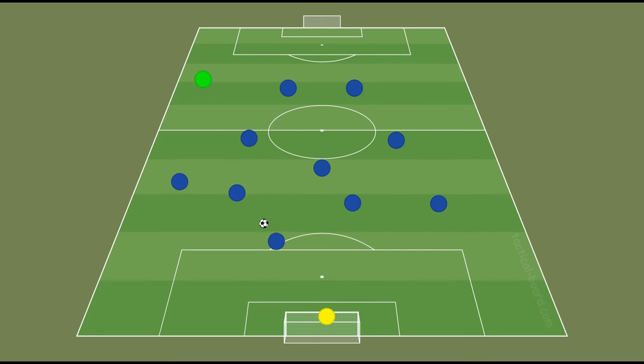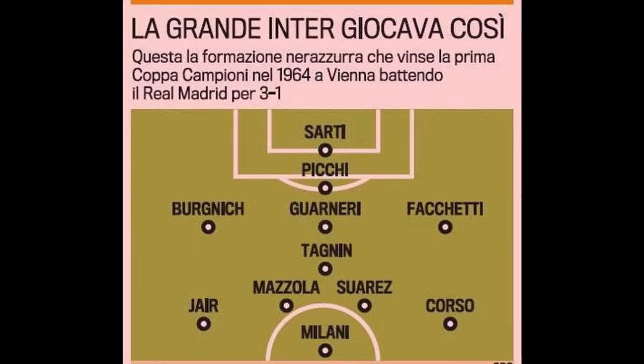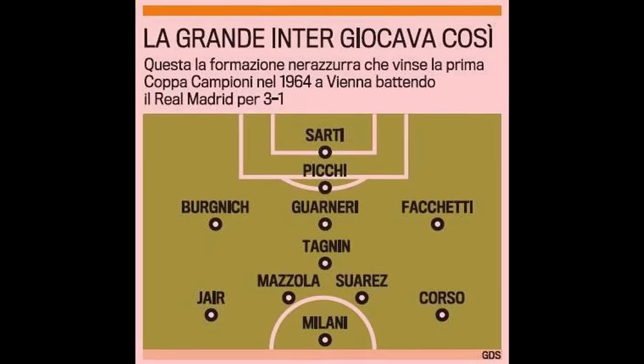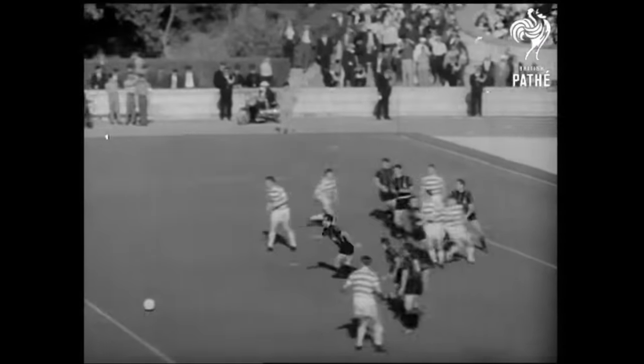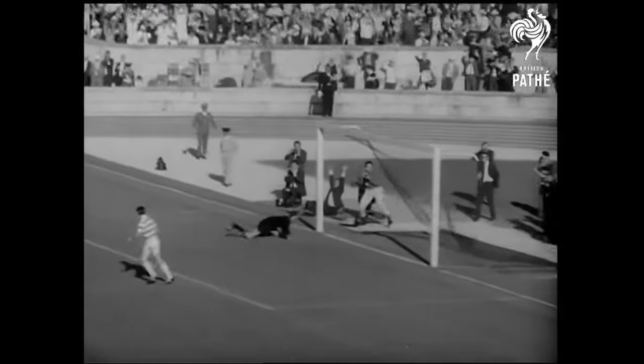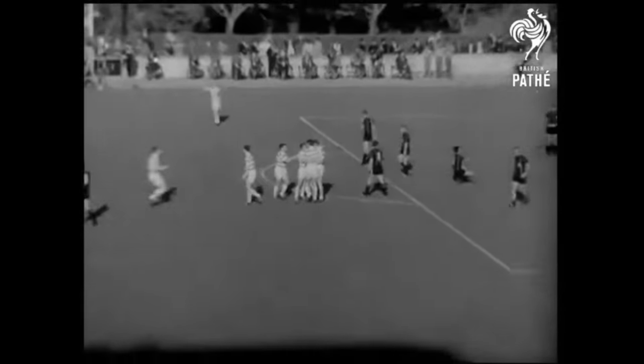Not only was this formation defensively impeccable, the width created by fullbacks and creative free-roaming midfielders allowed Inter to dominate the domestic league and European Cups for years. Catenaccio met its match in 1967 in the European Cup final against Celtic. Celtic won the game 2-1, and it was considered a victory for football because attacking football overcame Inter's defensive style.